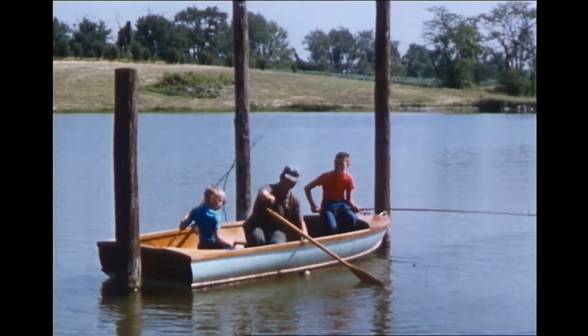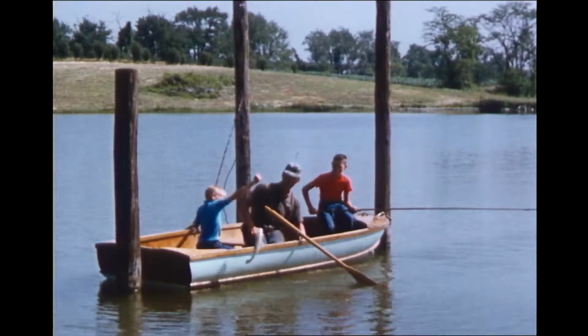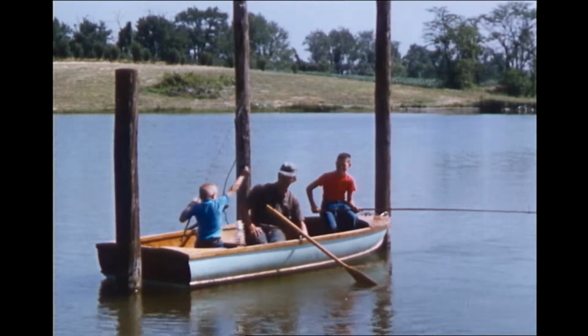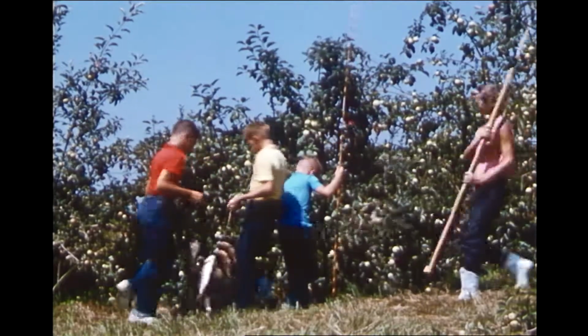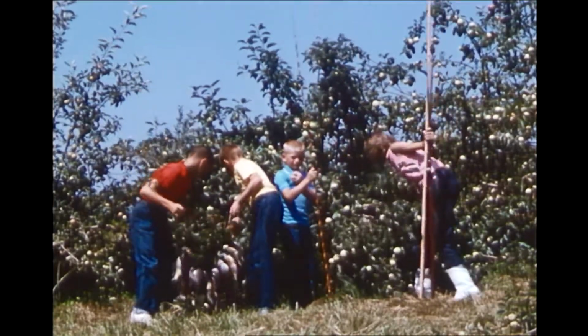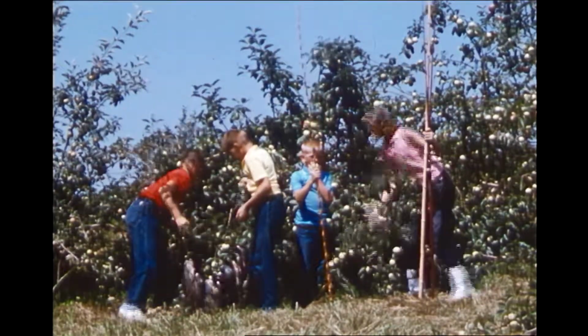It's your fish, says Dad. You land him. Okay, I will. Hey, you hungry? I know where there's some apples. Why, they're in here thickest bluegills down in the pond.